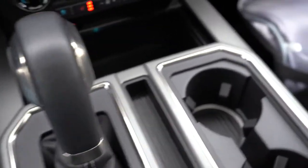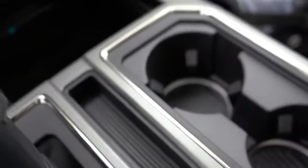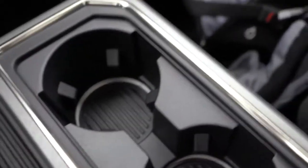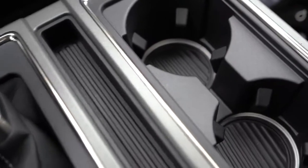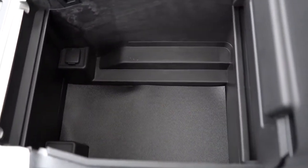Just to the right of the shifter, you have a little rubberized storage area, perhaps for a cell phone maybe. And then you have your dual cup holders with ice blue ambient lighting at the very bottom of them, of course. Then as far as that center armrest goes, just underneath of it, there is perhaps the most massive storage area I've ever experienced in any reviews.